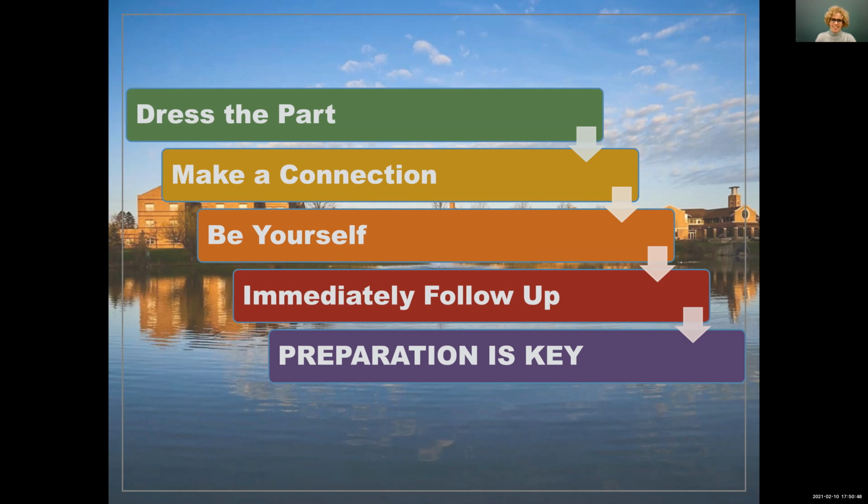Make a connection. So you're talking to a person. I'm talking to a video right now, but make a connection with somebody, right? Have a conversation. Make sure that you're conversational. Be yourself. They're hiring you. They want to know who you are.